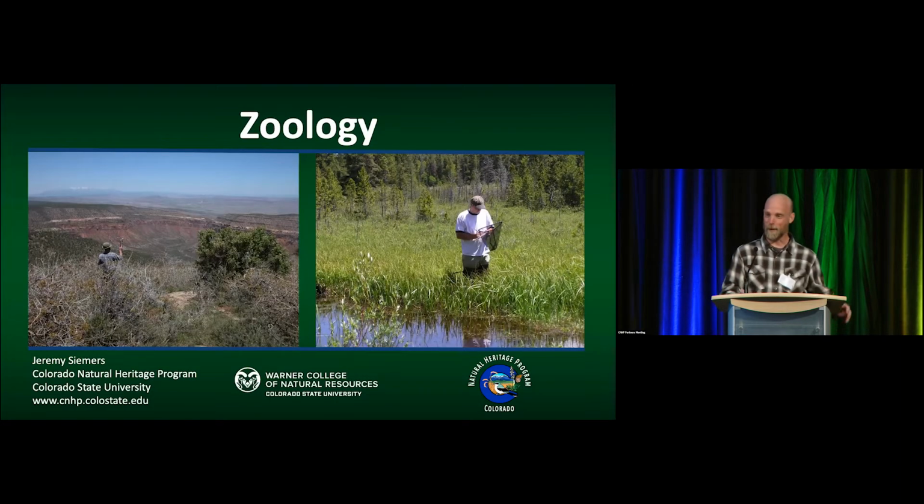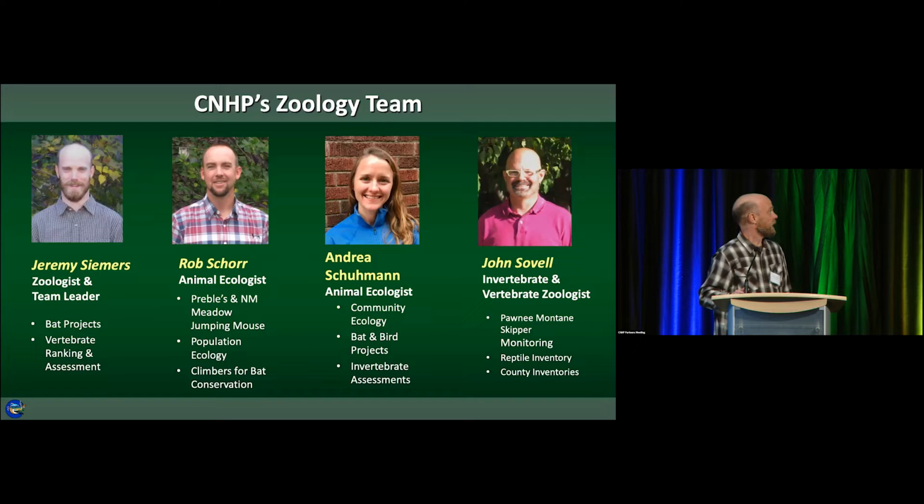So I want to talk a little bit about the zoology section, and then we'll have some of our partners come up and talk about specific projects. So these are folks in our zoology team who are here right now, so stand up. We don't have to say anything, but you can at least stand up. Rob, Andrea, and John. These are some of the things they work on.